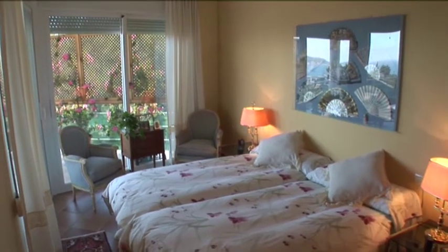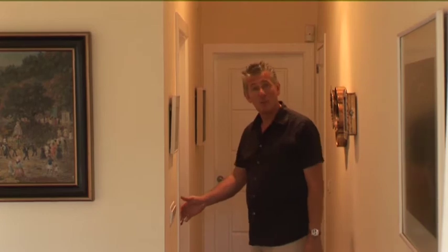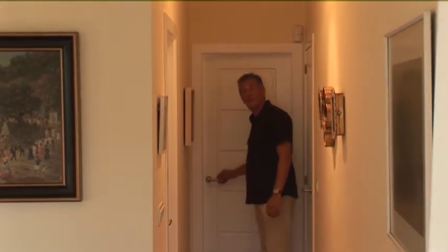Now this is a very comfortable master bedroom suite. As you can see, it's quite a spacious bedroom. Beautiful views again over the Mediterranean. And in here, we have a walk-in wardrobe and dressing room. And at the other end, we have shower room and bathroom.